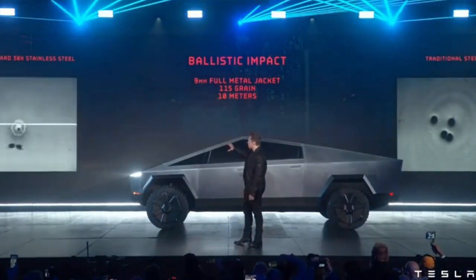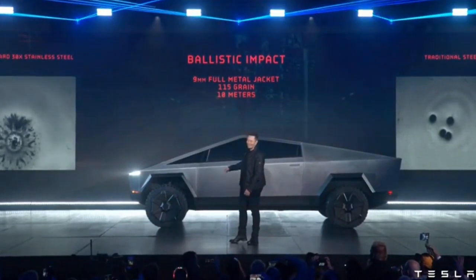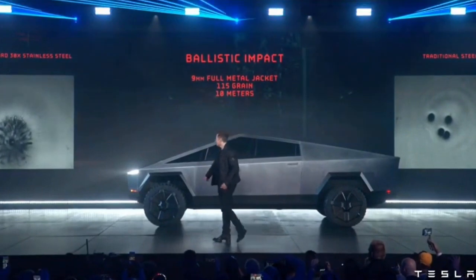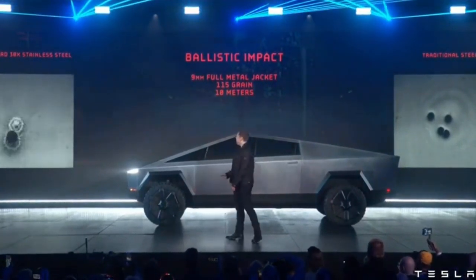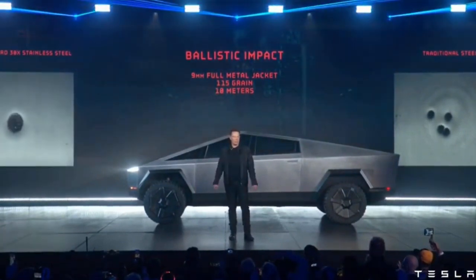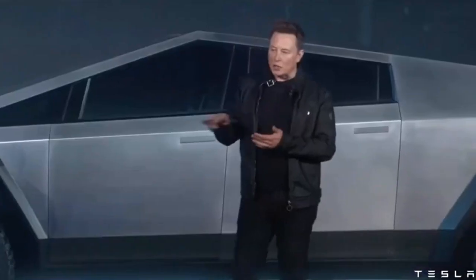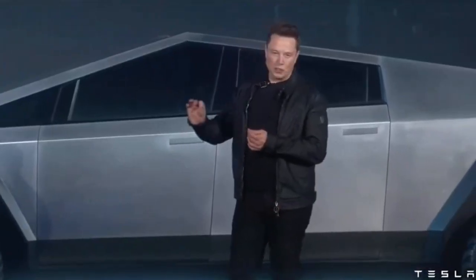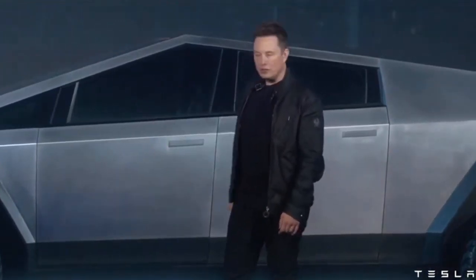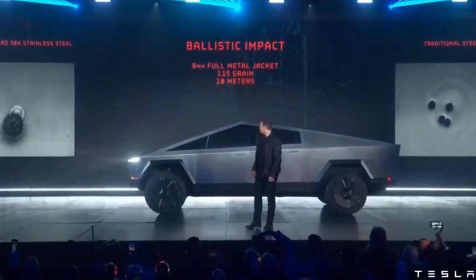That's a 9mm bullet shot at the door. We're in California, unfortunately. But it is literally bulletproof to a 9mm handgun. That's how strong the skin is. It's ultra-hard, cold-rolled stainless steel alloy that we've developed. We're going to be using the same alloy in the Starship rocket and in the Cybertruck. You're welcome.